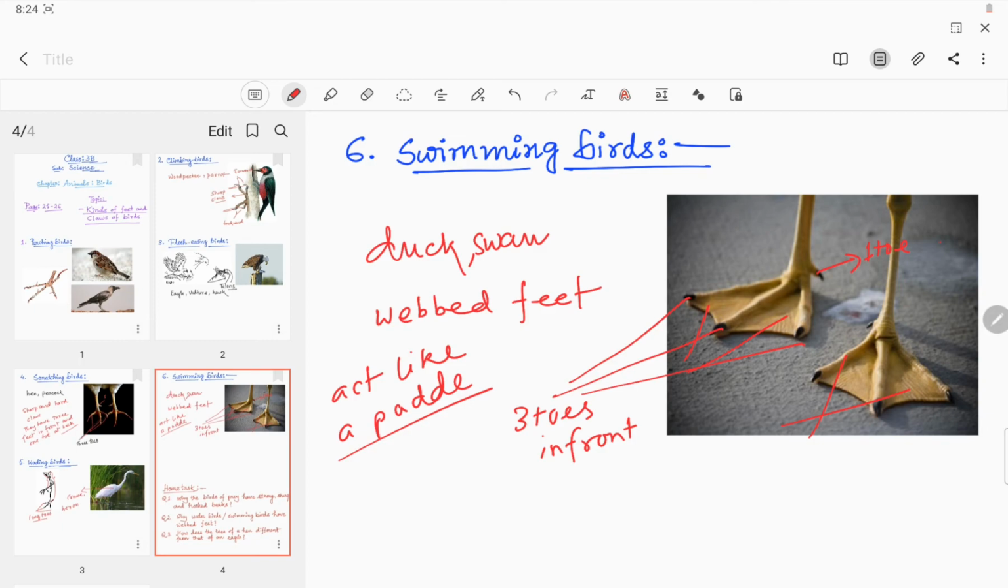These webbed feet are called paddles. That means they act like paddles. They push the water back to move forward. That's why they are called swimming birds. So this helps the bird to swim, and these webbed feet also help the birds to walk on mud easily. So this is another feature.